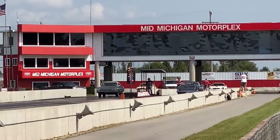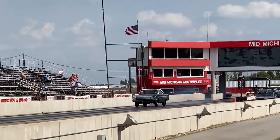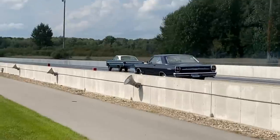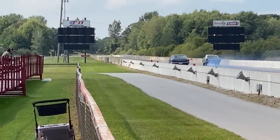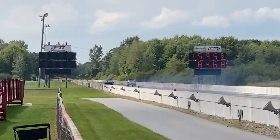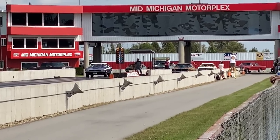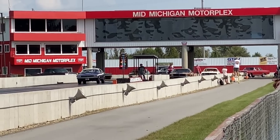Scott Wiltsie has a 66 Belvedere. What does he usually race here at this event? Scott Wiltsie, what does he usually race here? Scott wins with a 1595 at 84 miles per hour, which is the standard engine, 300 horsepower, 391 gears, backed by an automatic.